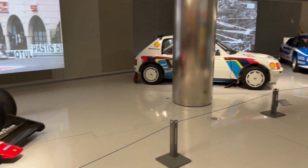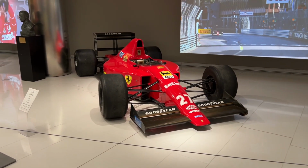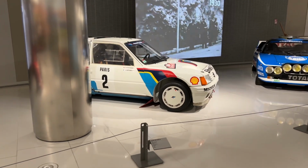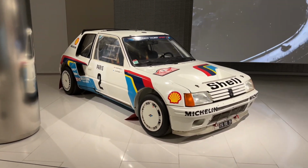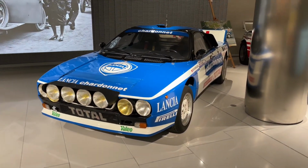I turn the camera here, and then I go back because I'm like, you know what, that could probably use a little more screen time. Next, we have this 1985 Peugeot 205 Turbo 16, followed by another one of my favorites, this 1984 Lancia 037.